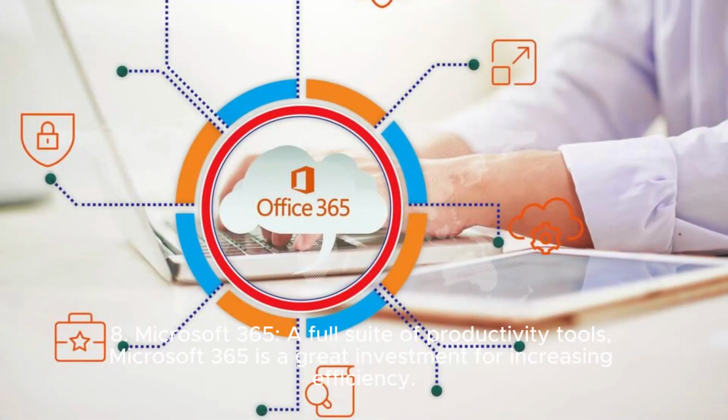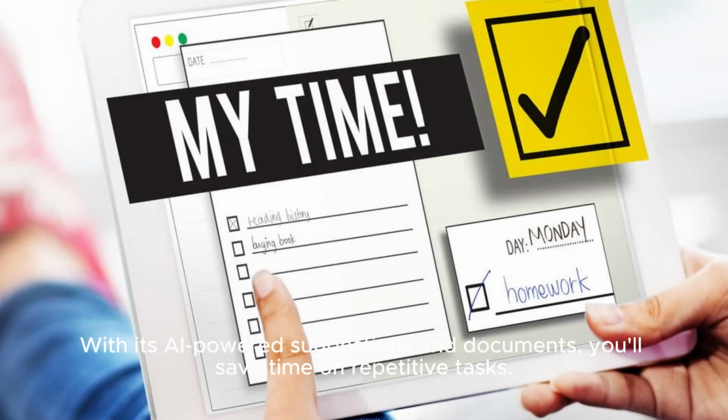8. Microsoft 365. A full suite of productivity tools. Microsoft 365 is a great investment for increasing efficiency. With its AI-powered suggestions and documents, you'll save time on repetitive tasks.